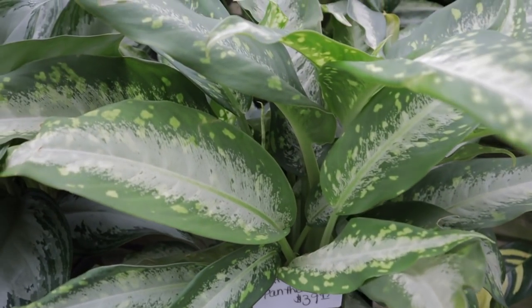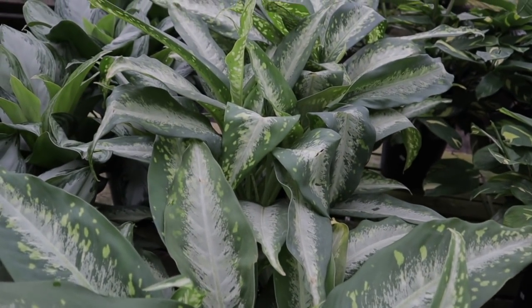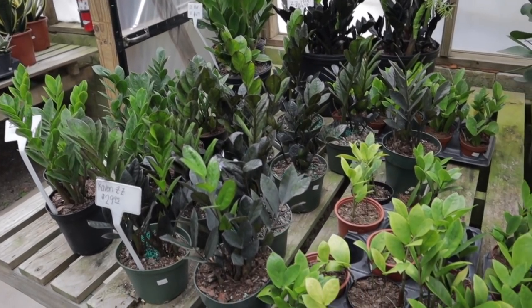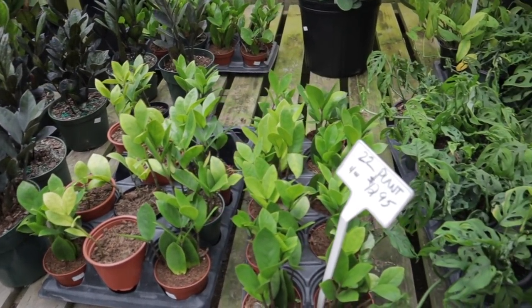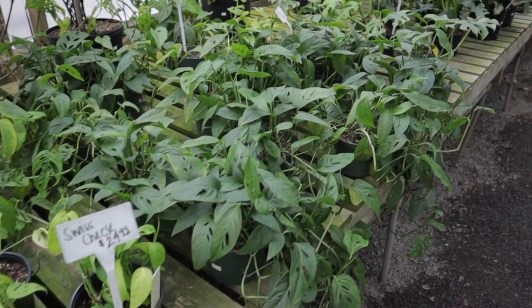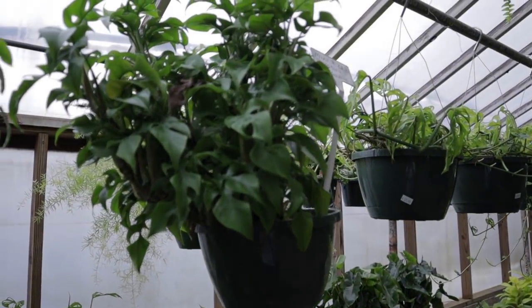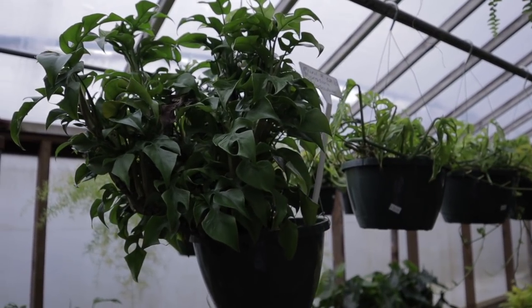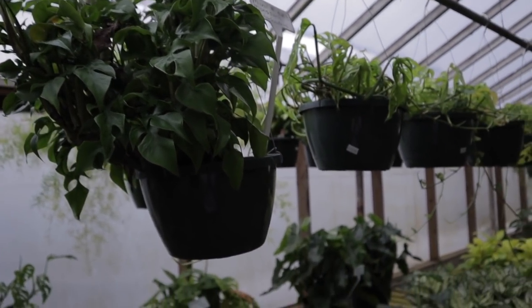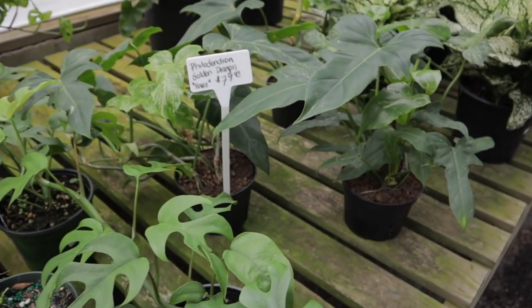Dieffenbachia Panther. Just taking a look at these leaves. I love how they have the little panther spots on them. Some Raven ZZs, Adansonii varieties, you know, wide form and skinny form. Oh my gosh, look at these Rhaphidophora tetrasperma. I've never seen one so compact. That's really interesting. Hey guys, they have golden dragons here. That's really neat.